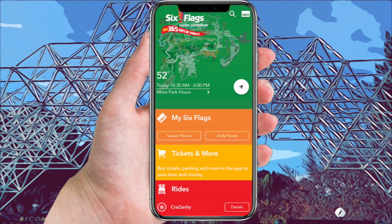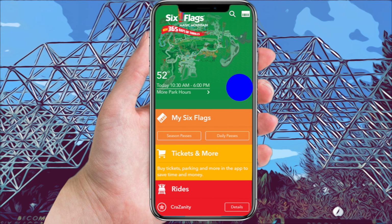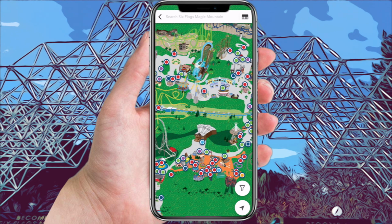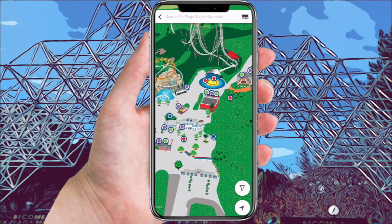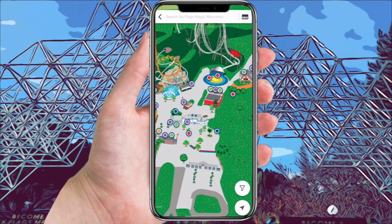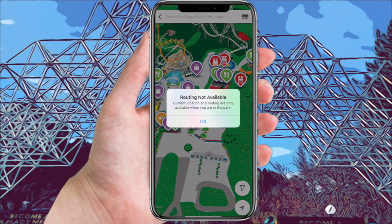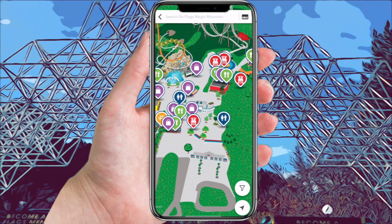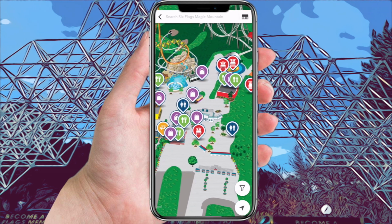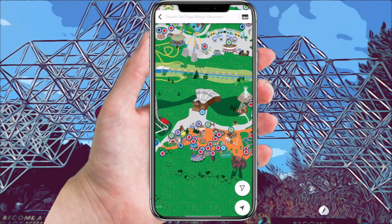Anyway, so now that you're in the park, you're back in the app, and you can click on this little GPS tracker button, and it shows you the park. Now, here it is. Here's the park, the way you would see it when you're there. Now, if you click down here on the bottom right, it's saying no routing available because I'm not at the park right now, I'm at home. But if I were in the park, it'll locate me as a blue little dot, and it'll show me where I am in the park.